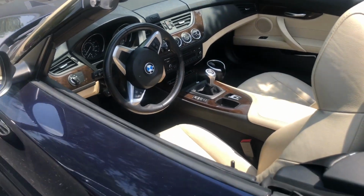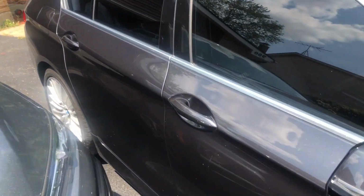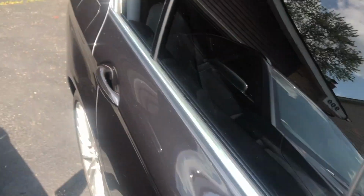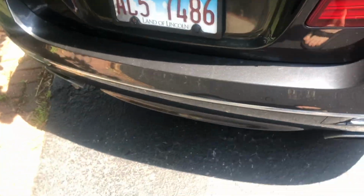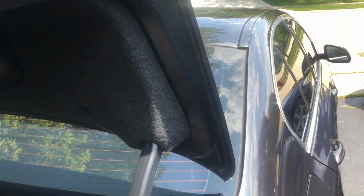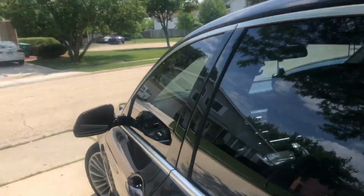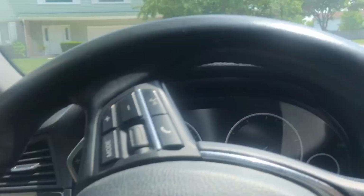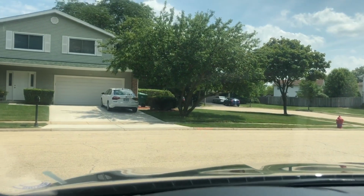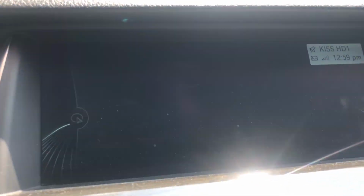So you go from a bare bones sports car to one of these that has every single option available, starting from self-closing doors, where it pulls the door in, or things like the trunk, where you can just kick under the trunk and open the trunk. Automatic closing as well. And then you get inside. You start the car. It's a little hard to see on camera, but it has heads-up display and a navigation system.